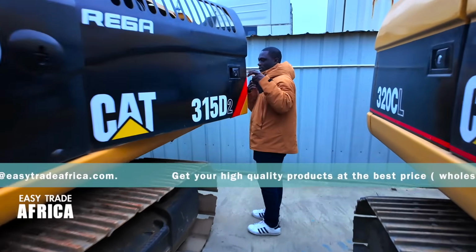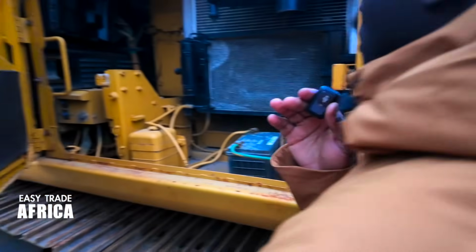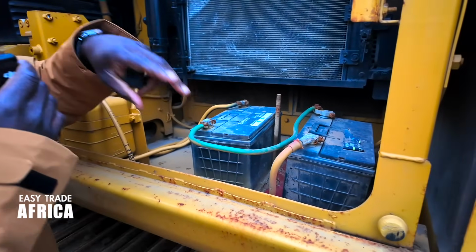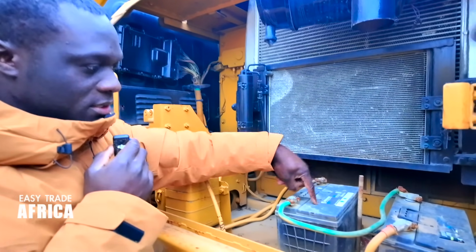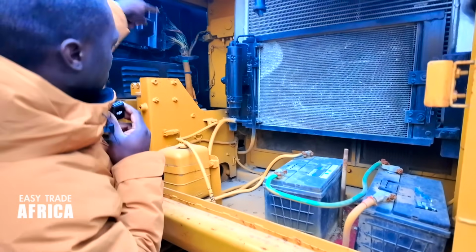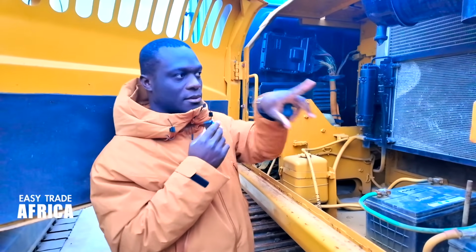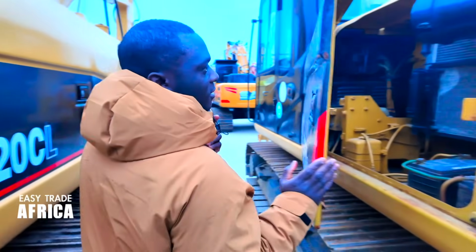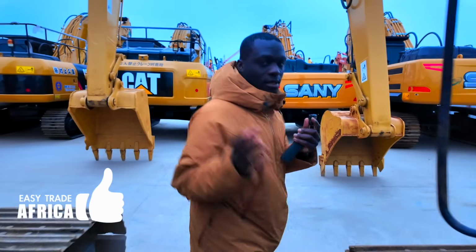So guys, once you come to buy, you make sure to open here and check also the engine. Check everything. Check the battery. If our client needs this type of excavator, we ask the supplier to change the batteries. This is the first thing. And also we bring one mechanic, one technician. He'll come to do some inspection before we ship it, because it's very important to buy something that is working. You know that, because you are spending money, this is an investment, so we take care of your investment.